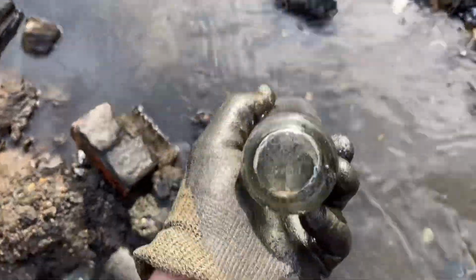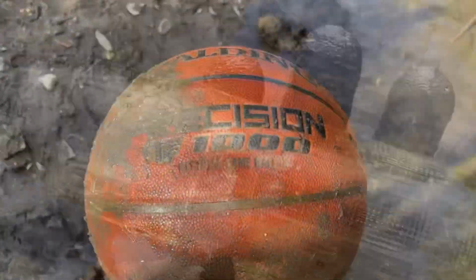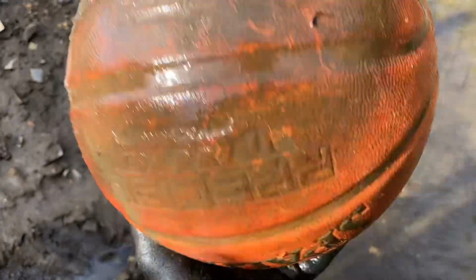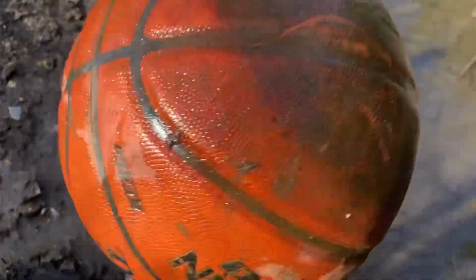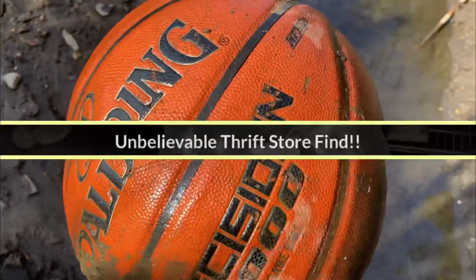That's a fun one. An old Yoo-Hoo bottle. This is probably 40s or 50s soda. Actually, it's like a chocolate drink. Well, that's the first time I found a basketball here. Fully inflated. Why not use it?